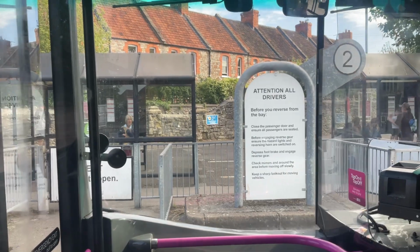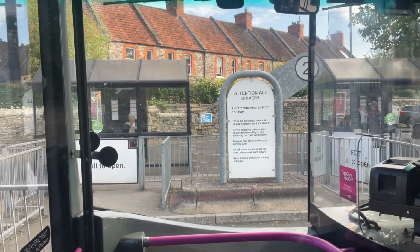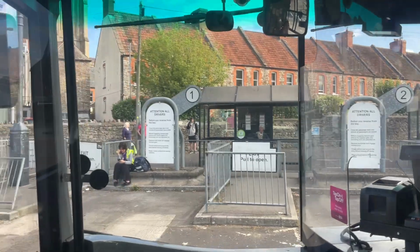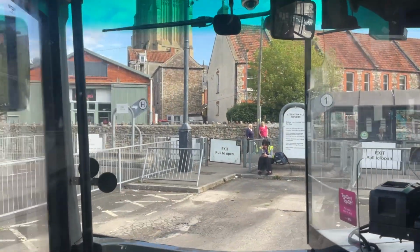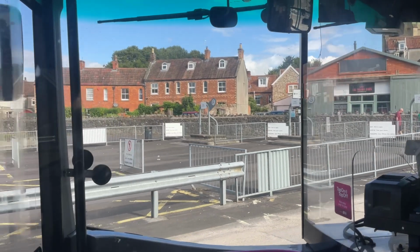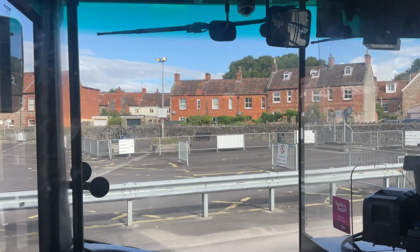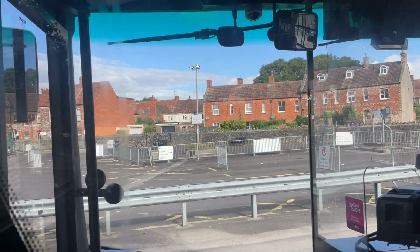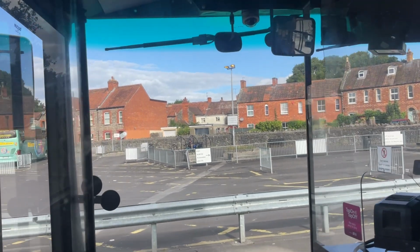I'm going to be taking this all the way to Pensford, however the bus has a final destination of Whitchurch Village, Temple Meads Station and Bristol City Centre. I promise you, this bus is not the same as the 375 bus that we saw earlier. I do promise you. Anyway, here we are leaving Wells bus station, bang on time.